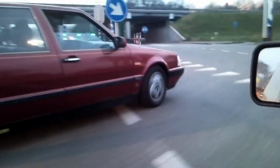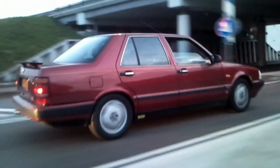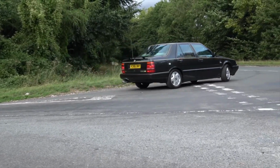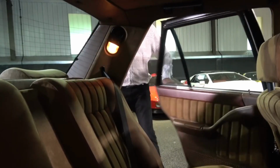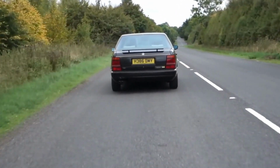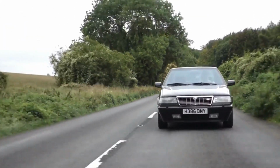For the 8.32 to handle the power of the V8, it needed gear that wasn't in the Thema. It had a better 5-speed gearbox, bigger front brakes, and a retuned suspension. With its wood dashboard and velour seats, the 8.32's interior was very classy. Most of the time, the Lancia 8.32 did better than its competitors, even if it wasn't as fast, quick, or cheap.